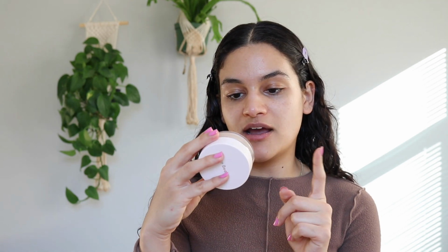These are stunning. They also sent over one of the shades in their setting powder. So this is the light medium setting powder that they sent over. And then they also sent over two of their new bronzing sticks. Rare Beauty also sent me two of their new brushes, which I'll get into in a little bit.